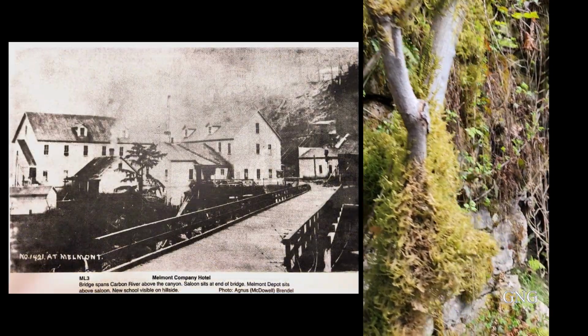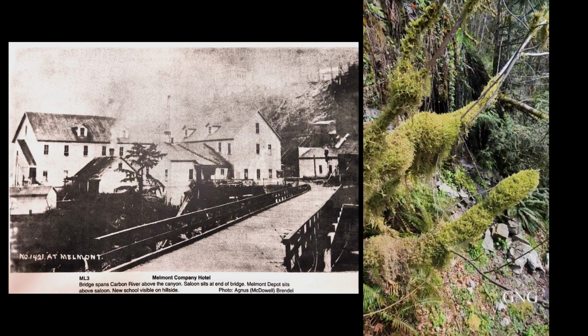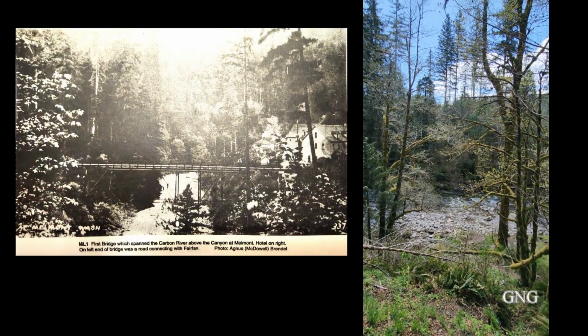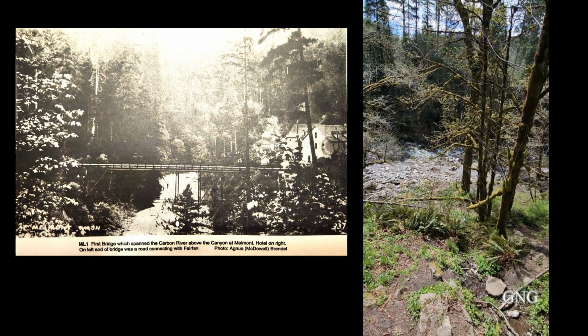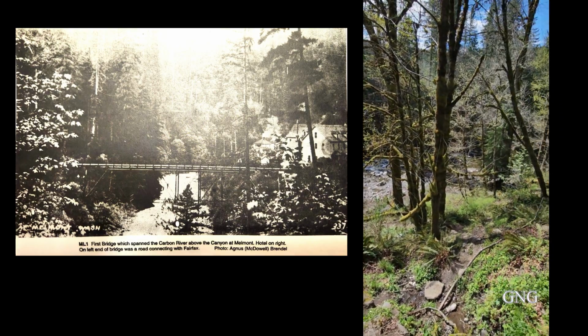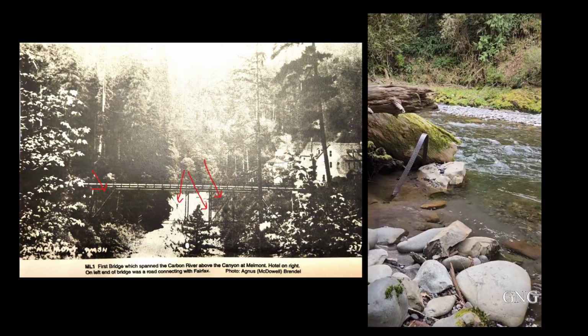There it is here. Back out a little bit. There it is, better view. And straight across the river would have been another foundation about this height straight across. And you should start to see metal debris down in the river down here. Metal strap in the river right here.